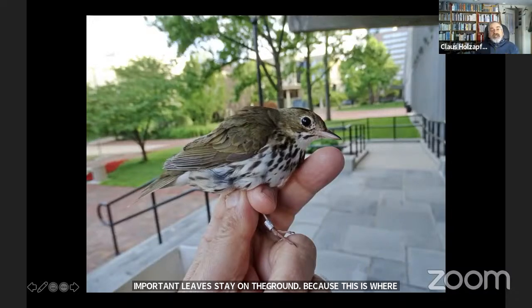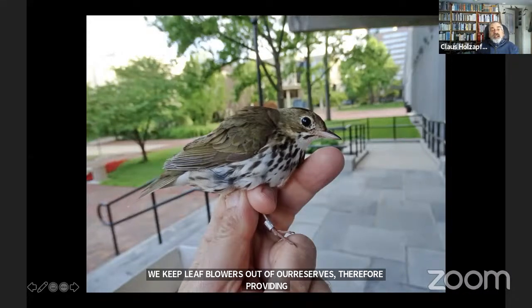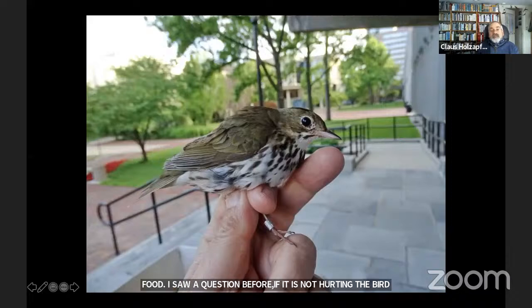So that's here. This picture here shows, I guess it's me holding an ovenbird, one of our heaviest ovenbirds we found, actually, which showed us that they gain a lot of weight while they're foraging on our campus. And we keep leaf blowers out of our natural little reserves and therefore provide food. I saw a question before if it's not hurting the bird when we're holding them like this. It doesn't, because there are safe ways of holding a bird, and we let them go afterwards, of course. And sometimes we capture them after a few days again, so they don't hold a grudge, apparently.